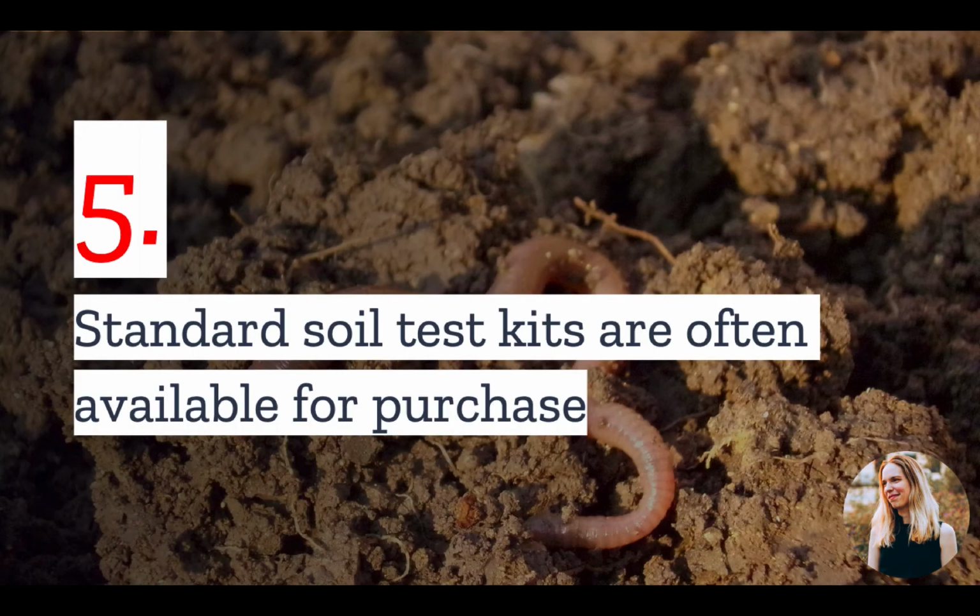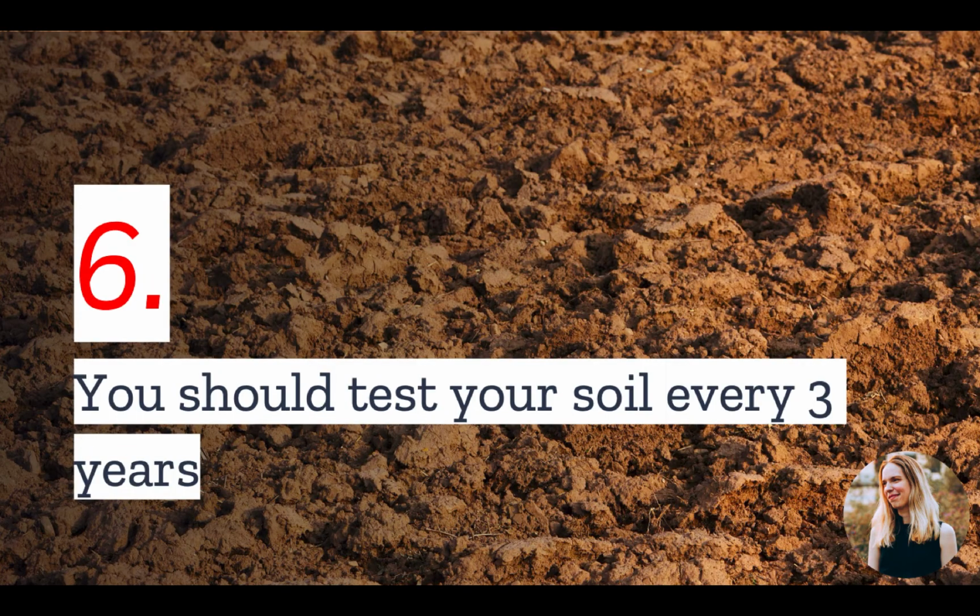Number 5. If you have never done soil testing before, you should know that standard soil test kits are often available for purchase from your county office or garden center. These kits will include a sample submission form, instructions on how to take a sample, a bag, and a return envelope so you can mail the sample back to the laboratory for testing. Number 6. You should test your soil every 3 years. Having said this, soil under more intensive cultivation may require annual testing.